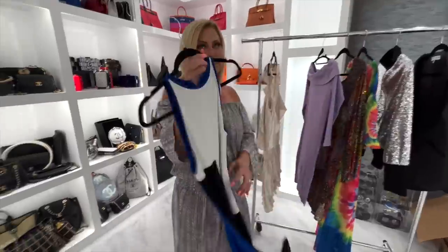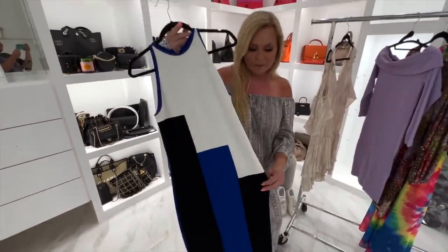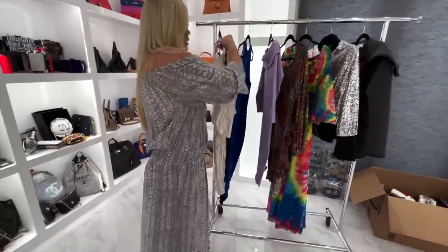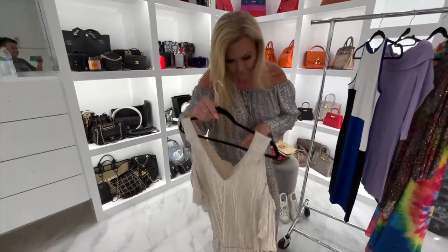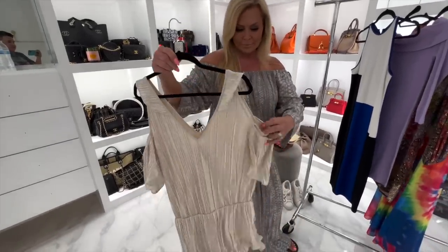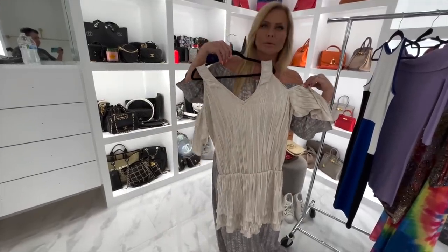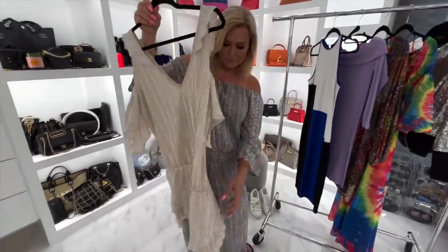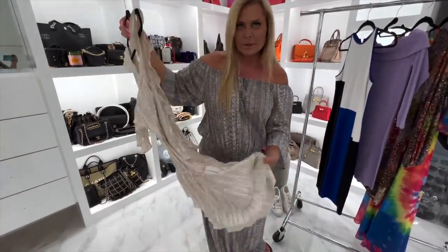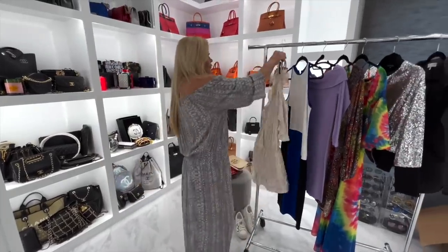This is from the Trees of Romer True and Real line. Another one from the archive. It's a nice color blocking midi, nice length, perfect for now. I have two of these in my closet. I don't know why, and I don't even know who it's by. It's so non-desirable, but it's super cute. It's cold shoulder, so it goes off the sleeve. It's a dress, not shorts. But I had two.